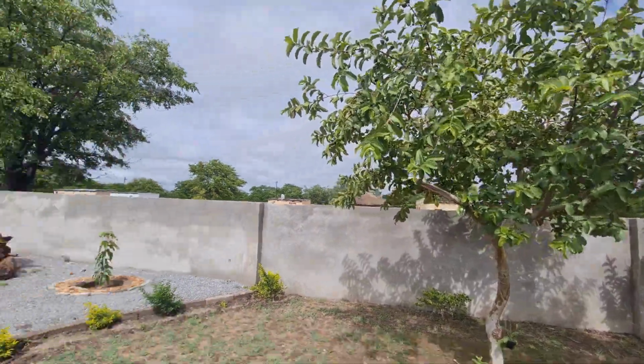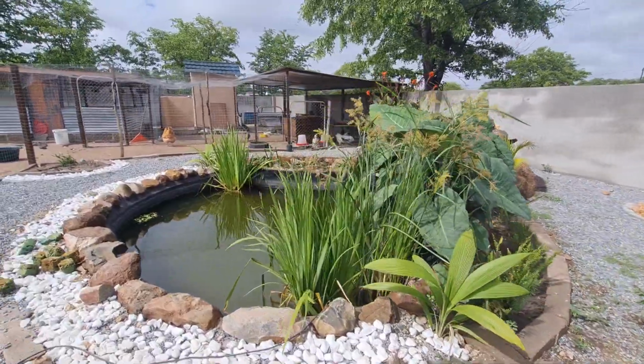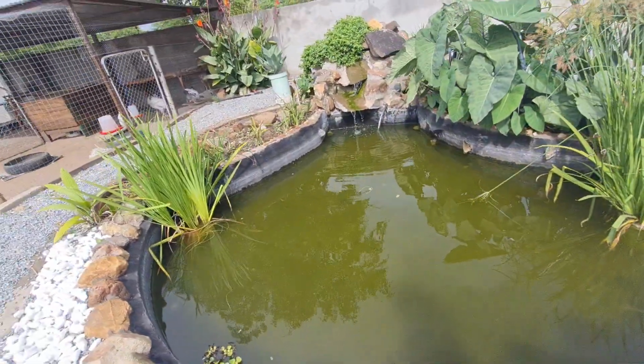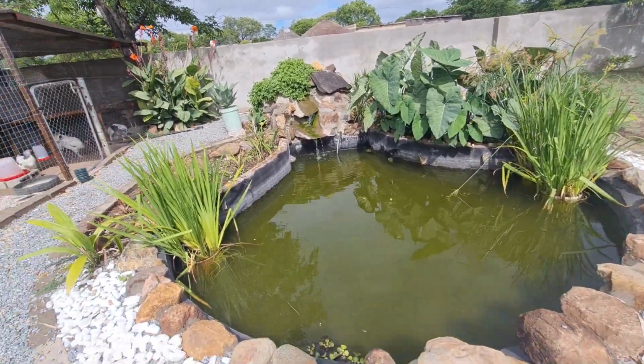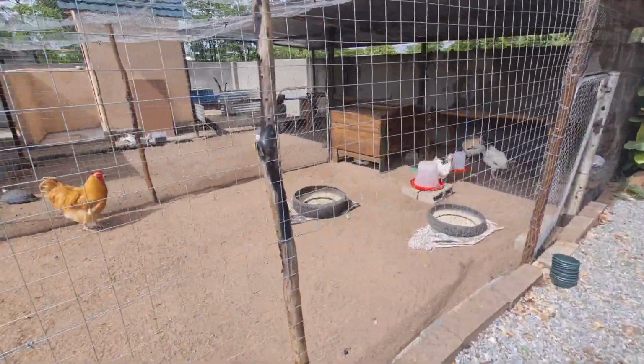We've got a guava tree. We've got a pond here. Let's have photos by the pond. Chickens.